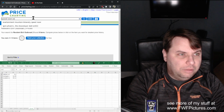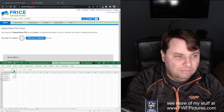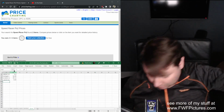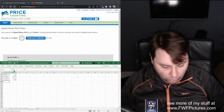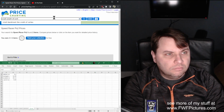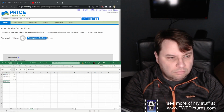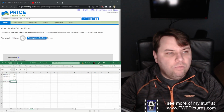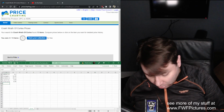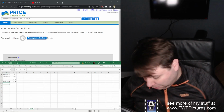Speed Racer PS2. This movie is really cool. Another one that I think I'm going to show my kids sometime. $9.69. That's not bad. All right. And then we had Crash Bandicoot: Wrath of Cortex. And that is $8.99. I don't know if the Crash Bandicoot games that happened after Naughty Dog left were bad, or if they just didn't do anything new. I know the reviews weren't there.